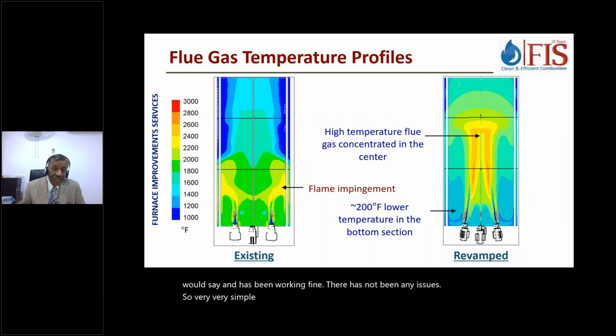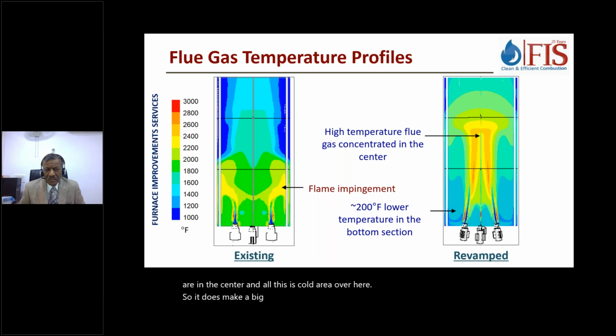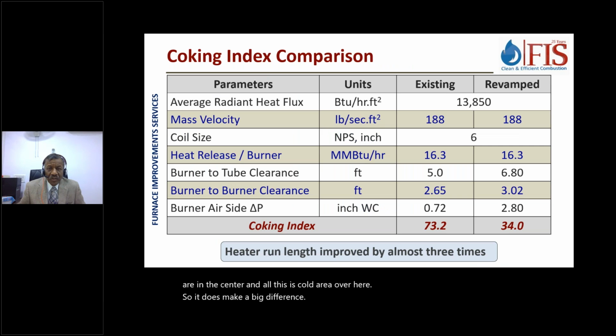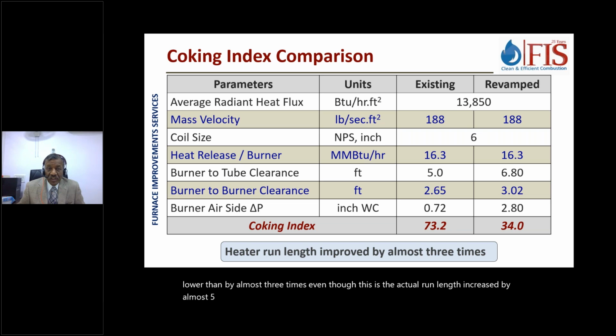And you can see over here, this was the heater before, and you could see the straight flame impingement taking place over here. And afterwards, the flames are in the center, and all this is cold area over here. So it does make a big difference. And you can see over here, we are comparing the coking index, and you can see we are lower by almost 3 times, even though the actual run length increased by almost 5 times, but we still, theoretically, we are seeing 3 times the benefit. And we only changed the burners, that's all we did.